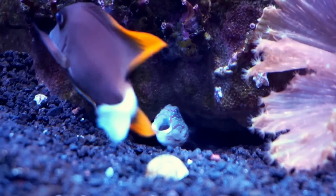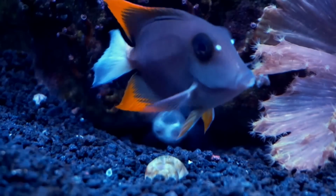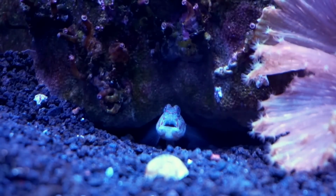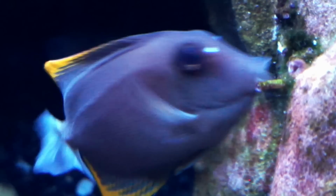Their temperament is generally peaceful, though they can be territorial with other tangs, especially other Ctenochaetus species. So if you put multiple Tominis in a tank, that's going to be pretty tough. But if you find some with different body shapes and add them at the same time, you're usually better off. At the end of the day, a tang is going to be a king or queen of the tank.